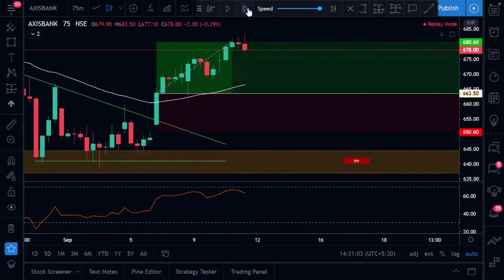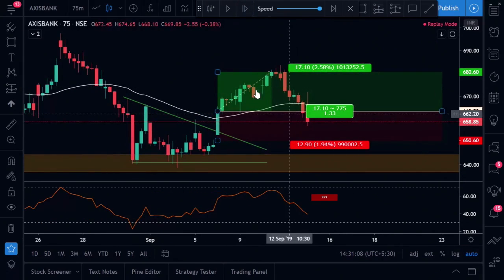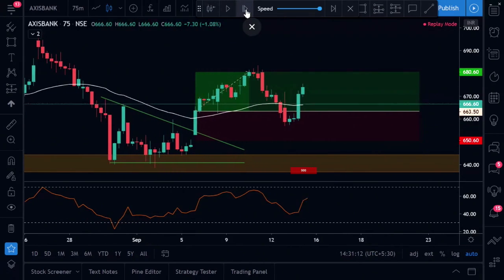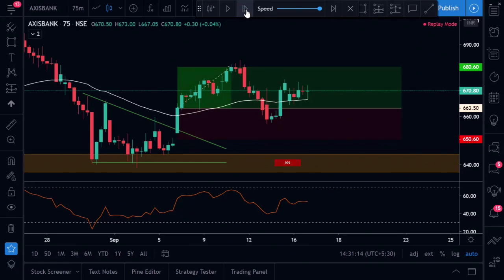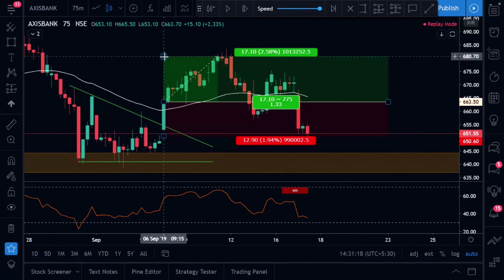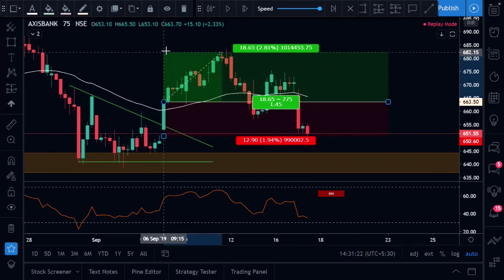And our targets are hit. Let us see how the targets are hit, and the price again falls back and goes sideways a little bit. Right. So, this was a good trade entry. You could have achieved up to 1.5 risk reward ratio, right.